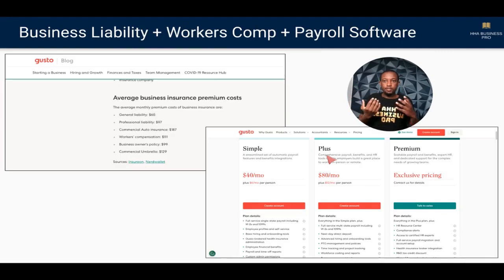Next is business liability, workers' comp, and payroll software. We recommend a company called Gusto. We've used this company for a very long time. What I love about this company is that the user experience of their software is super simple. Customer service is excellent. So this is where I got the numbers from. General liability insurance, $65. That's where I got the number from. This is for your liability insurance. This is where I got the workers' compensation average of $111.